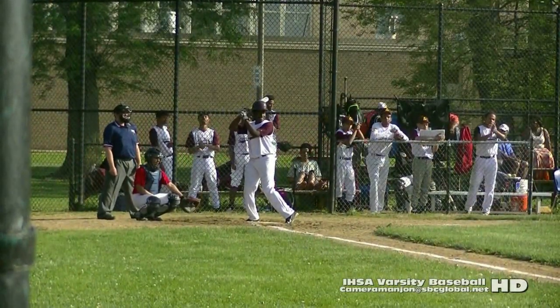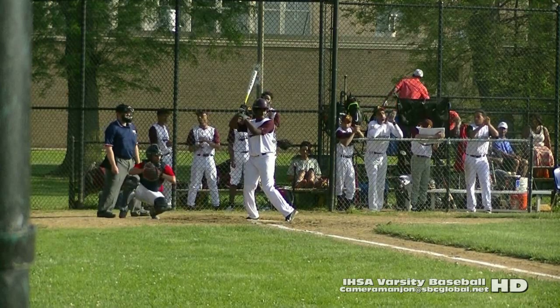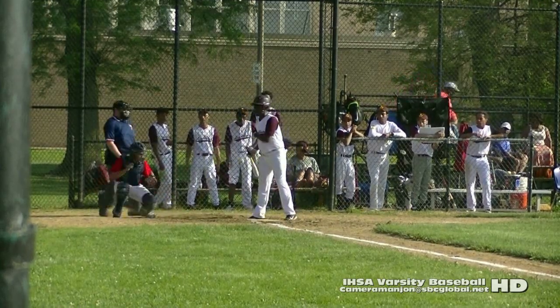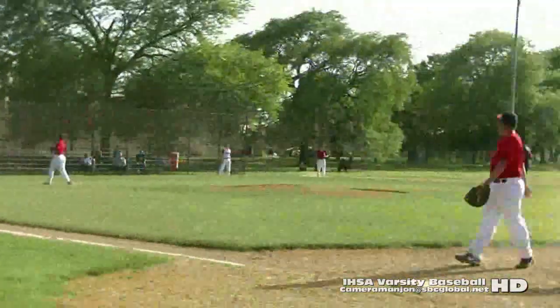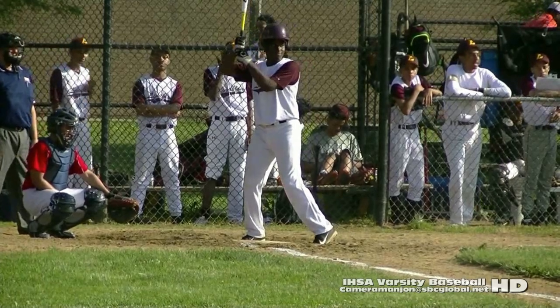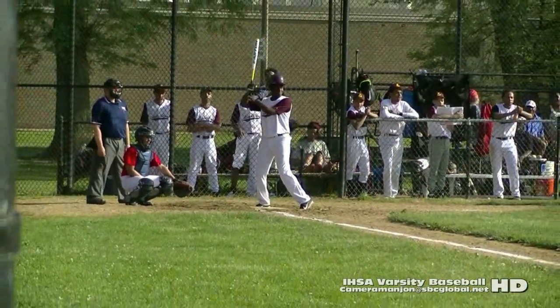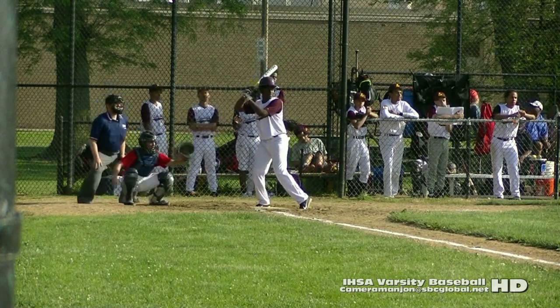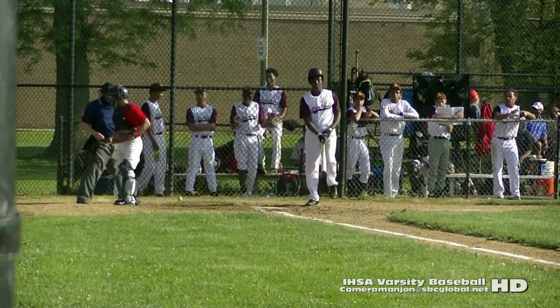Bottom of the second, Lindblom down by three with runners on first and second base. First pitch gets away, but not far. Runners will stay put. Short lead to both bases. The pitch gets a piece of that one, fouls it back.